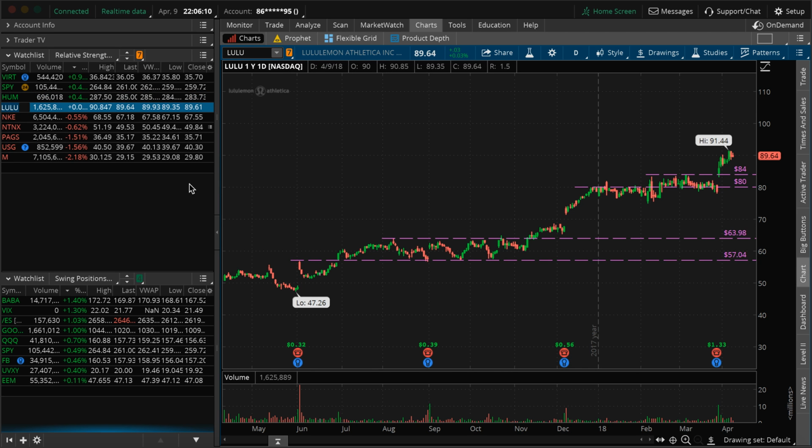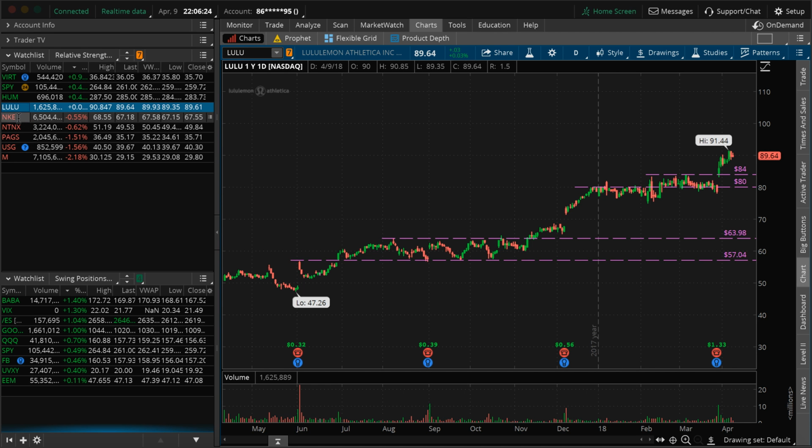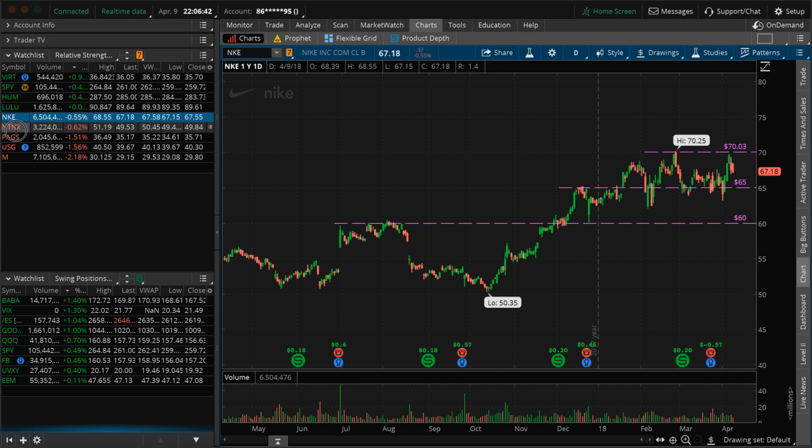I like Lulu, retail, it's doing nicely. VC had its earnings report recently, broke out, and is starting to trend. Of course, looking for a pullback for a nice entry with a nice reward to risk for a swing wouldn't be a bad idea. We've got Nike, not bad, doing okay the last year. It's starting to trend and holding its levels. The 65 level is a very important support level, and it's holding it. It might break over the 70 level, so that's a pretty decent spot.